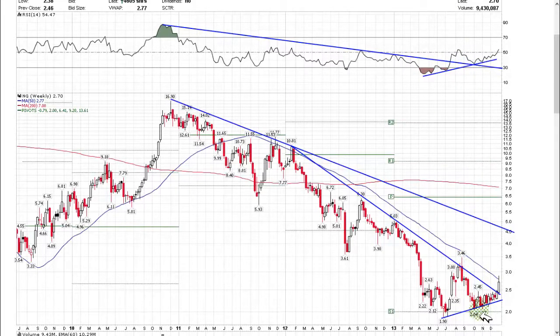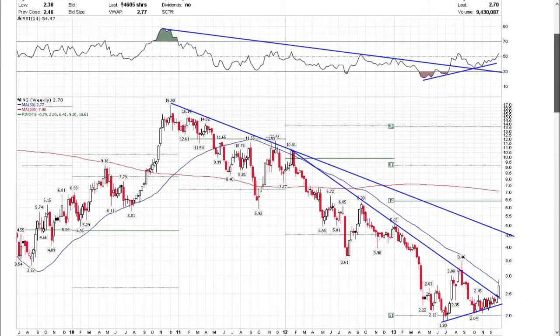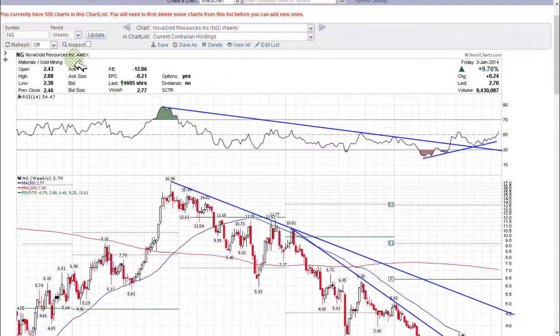We traded Nova Gold twice for profit. Fast forward to late December, and you saw that we had a breakout above the upper band of the declining downtrend channel, and that gave us the all clear to remain long as we headed into 2014. Now let's take a look at the daily chart.